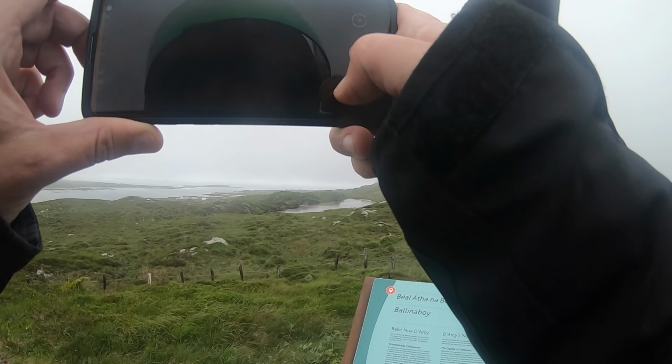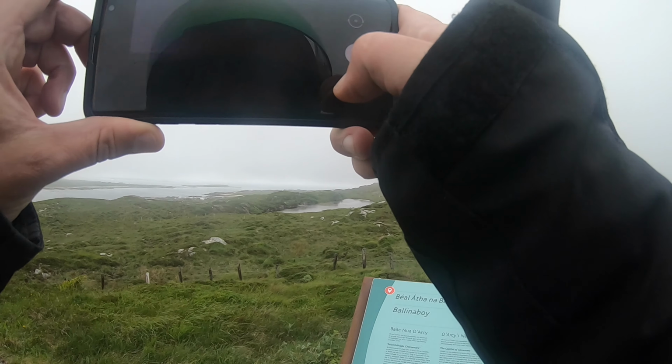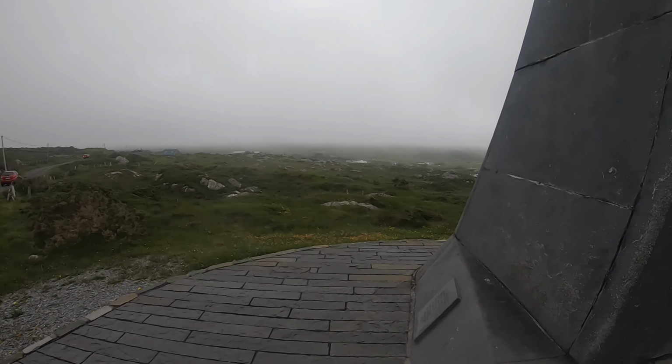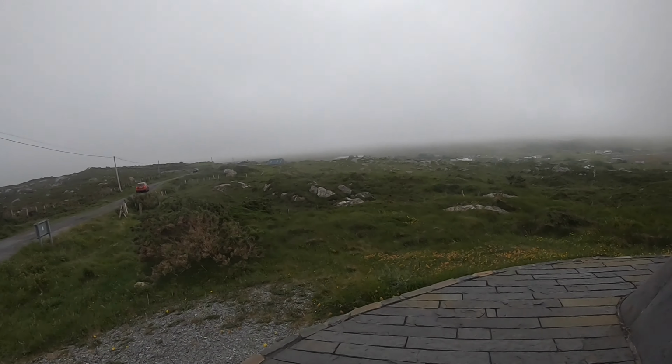What a viewing point. And what struck me about that is that they took off from Newfoundland. Now, if you remember earlier in the trip, we were speaking about the cable that came into Valentia Island, the first transatlantic cable. And that also started in Newfoundland.